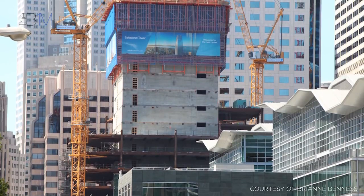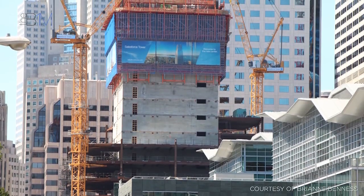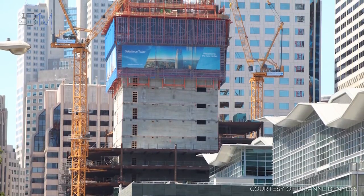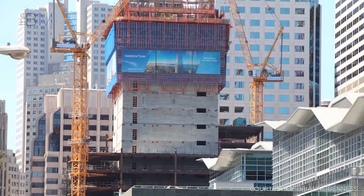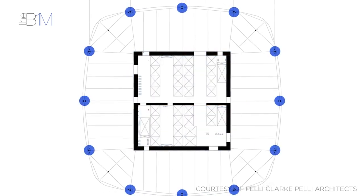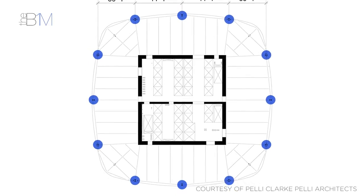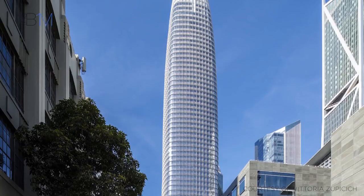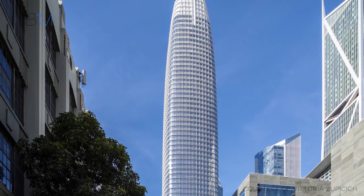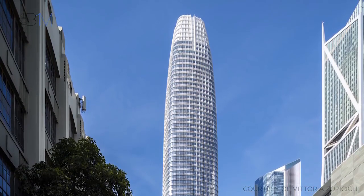Based on the results of these simulations, the tower was designed with a high-strength reinforced concrete shear wall core, with walls up to 48 inches thick. This rigid spine, together with structural steel columns around the tower's perimeter, support its composite steel and concrete floors. The tower culminates in a 9-story perforated metal and glass crown that dissolves its summit into the sky.